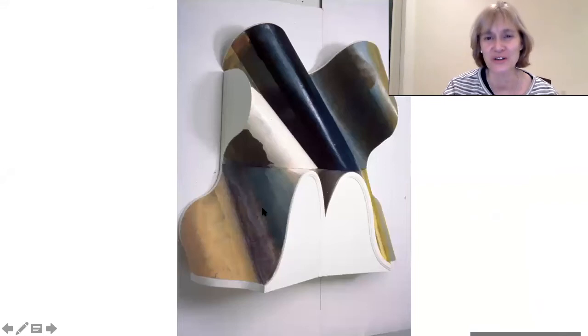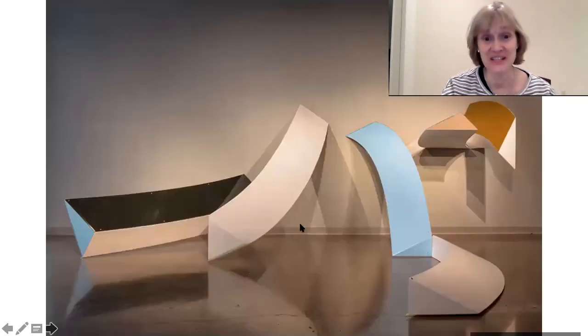Another large work, not quite as old, this one is oil paint on wood. Also a piece that's about 5 feet tall, 5 feet wide. A large piece here done with plexiglass and polyvinyl chloride, another kind of large piece.